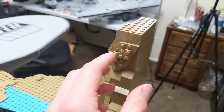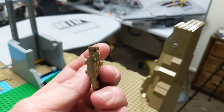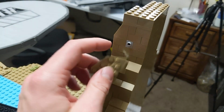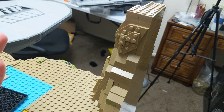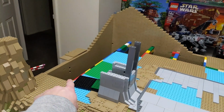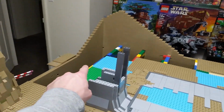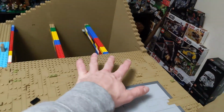I am using this plate technique on the side again here. This little patch comes off completely, and then as you guys can see, just clips onto here and covers up that large smooth area very nicely and gives it a little bit more texture. Unfortunately, I'm still waiting on the 16x16 plates that are going to go right there, and which will allow me to finish up that side. So I guess what I'm going to start doing is working over here.